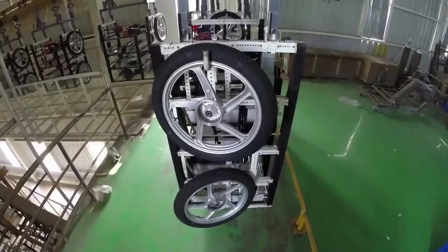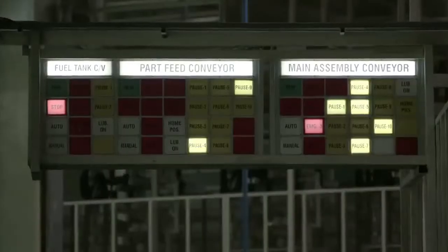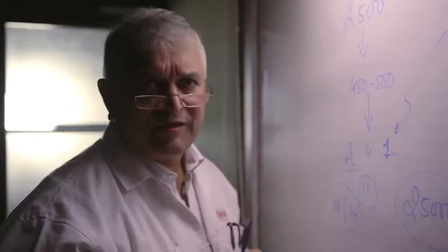If some part doesn't come in, even a simple bolt, you'll find that within the next 1 hour, the plant will come to a standstill. People have to be on their toes from hour to hour, minute to minute.